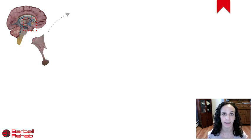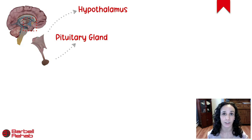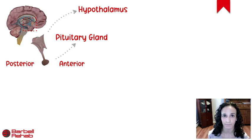First off, we're starting off in the brain. And if we were to take a little square and zoom in on the area we're focusing on, that square would be right there and bring us to this nice complex where at the top here we have the hypothalamus, and at the bottom here we have that pituitary gland. Remember, we have those two divisions of the pituitary gland. We have the anterior division and the posterior division.